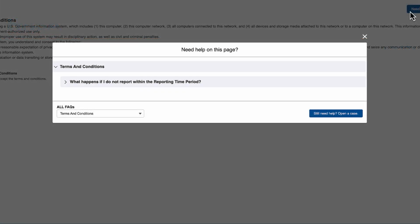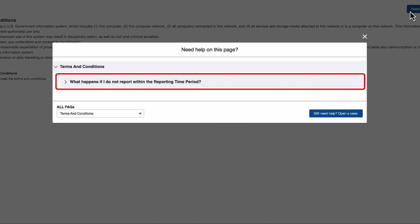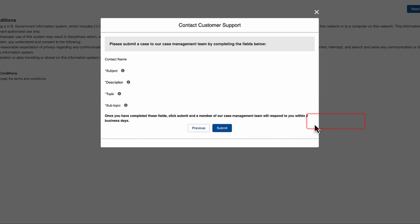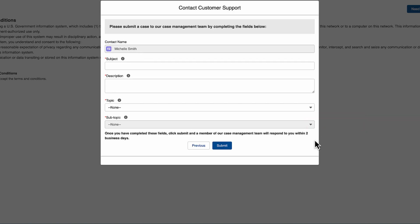The system provides a pop-up with a list of help articles associated with the page. If you still need more help, click Still Need Help, open a case to create a customer support case. A form will open so that you can create a case for customer support. Your contact name will pre-populate. This cannot be modified. Complete the required fields. Once done, click the Submit button.